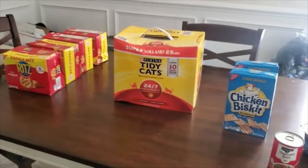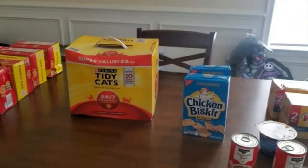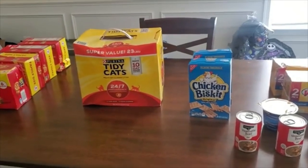I'm about to use that litter to change my cat's litter box. And that is everything that I found last night diving.